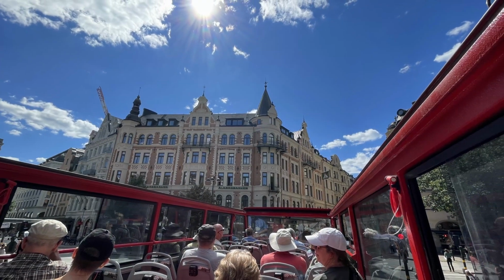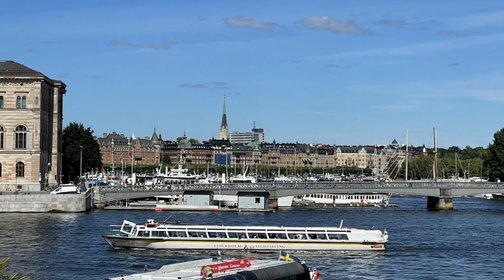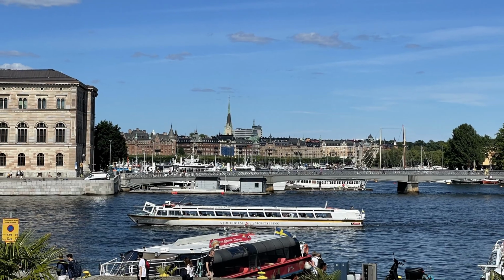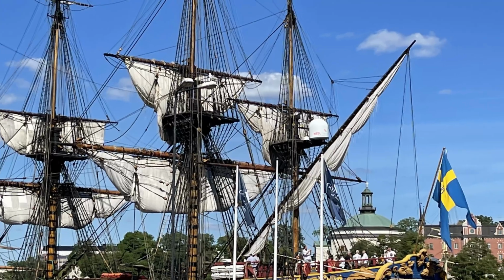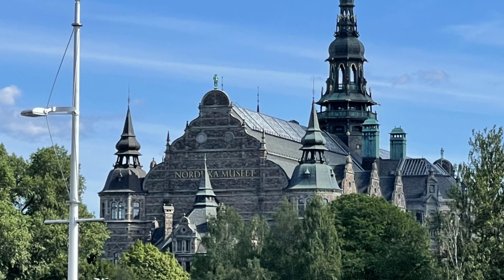There's a hop-on, hop-off bus and a hop-on, hop-off boat. So if you only have a day in Sweden and you're just wanting to get an overview, the bus tour will take you about an hour and 45 minutes to go through its entire route, and the boat tour will take you an additional hour. It's a good way to see the islands and see the main attraction.